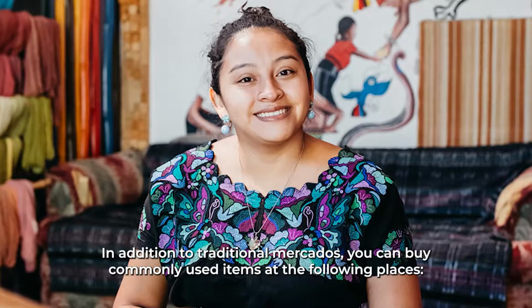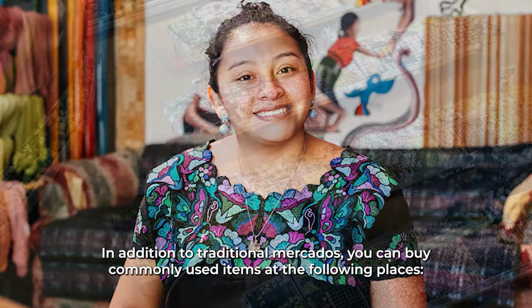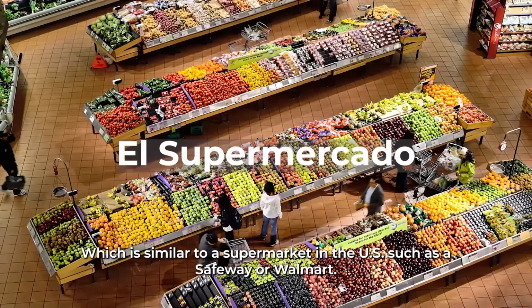In addition to traditional mercados, you can buy commonly used items at the following places: el supermercado, which is similar to a supermarket in the US, such as Safeway or Walmart.